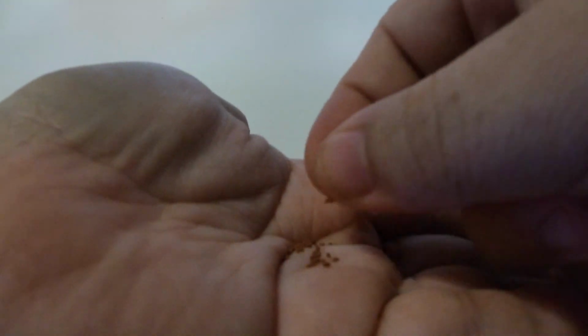Let me see if I can get you some here. They are super duper tiny. Like, they are micro, just like the bag says they are. Again, would definitely recommend these if you have smaller fish with not so huge mouths. You could pretty much give them to anything. I feed them to my bettas too every now and then.